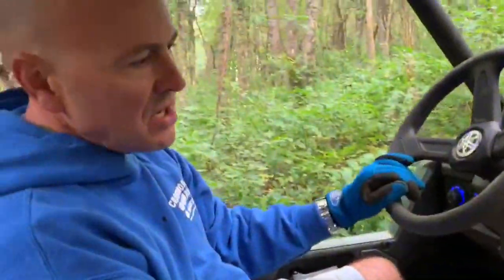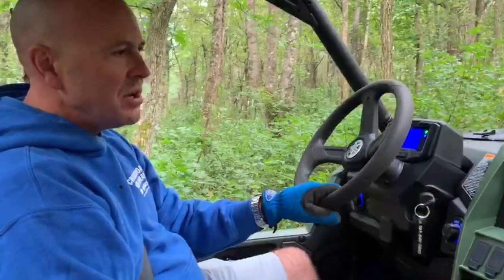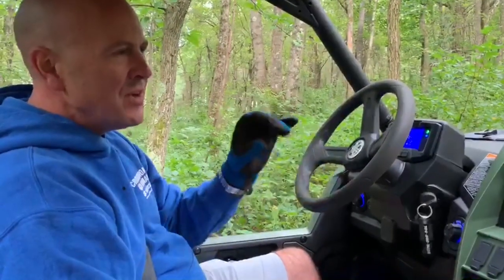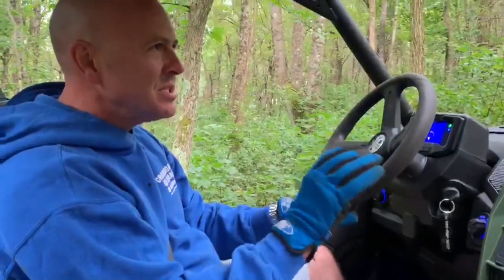So here's the scenario here. We're in the crawl mode. We're in low. About 5,600 RPMs is what I'm thinking about. We just did a low hill crawl. It's very wet. The ground conditions here are very slimy. So the ground is really, really slick and soft.